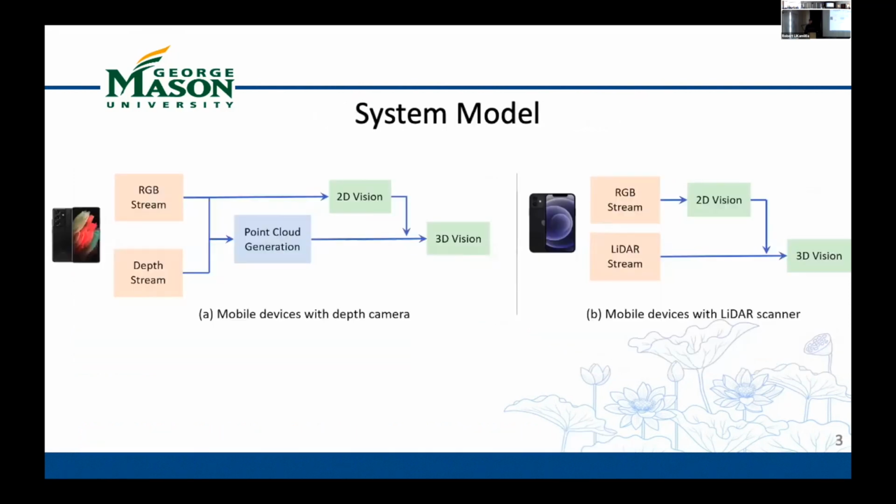We first introduce the system model we propose in our paper. The system model is for mobile devices equipped with a depth camera or LiDAR scanner. The point clouds will be generated directly from the LiDAR scanner or by combining the RGB and depth streams. To take advantage of the latency and accuracy trade-off between the 2D and 3D models, our proposed hybrid mobile vision utilizes the output of the 2D vision to reduce the complexity of the 3D vision for tasks such as object detection and classification or volumetric content analytics.